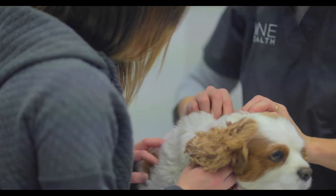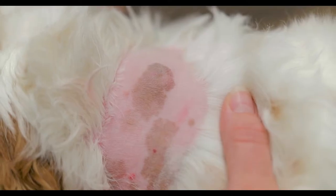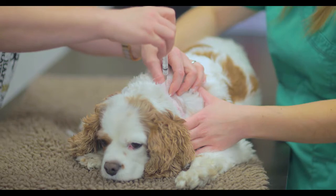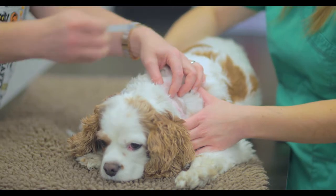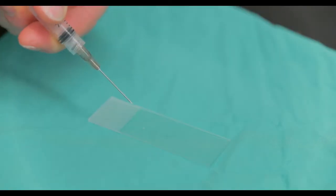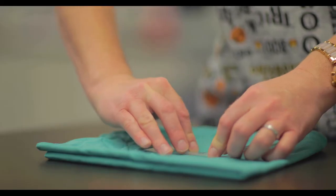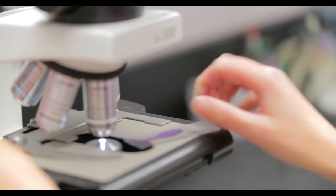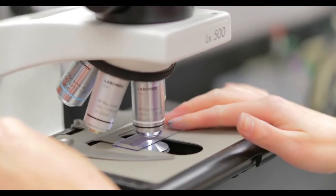In most cases, the lump will be tested with a minimally invasive test called a fine needle aspirate, or FNA. Inserting a very fine needle into the lump allows collection of cells that may point to what's causing the growth. The cells are then placed on a glass slide, stained and examined under a microscope to determine the cell type and if there are any signs of cancerous changes.